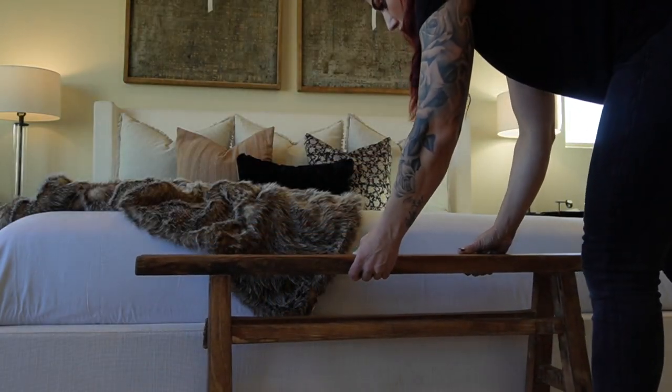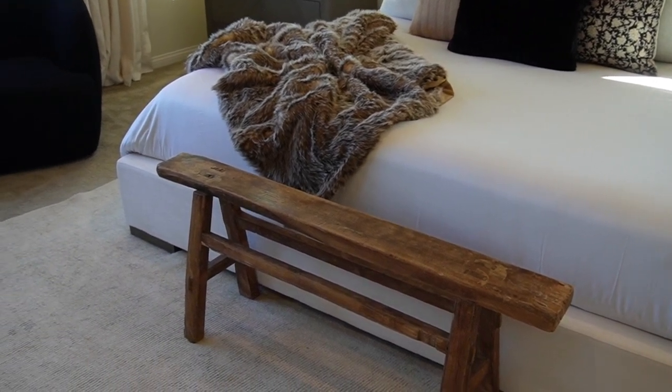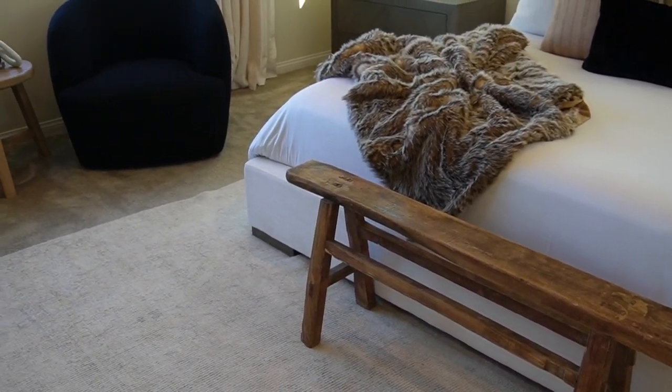So I definitely recommend shopping your own home, not only for furniture, your lamps, decor, move things around. It's going to make your space feel different without having to go to the store to buy something. So I always suggest shopping your own home first, moving things around before going to the store and spending more money that's unnecessary. So that is tip number 5 on this list.